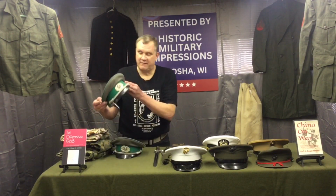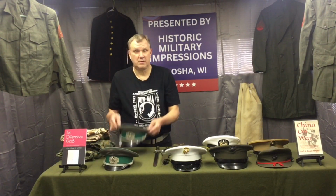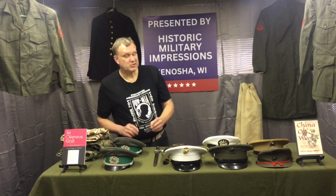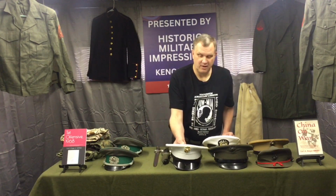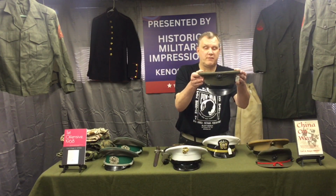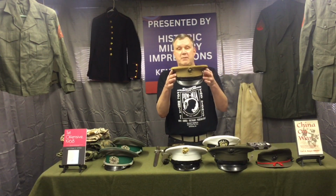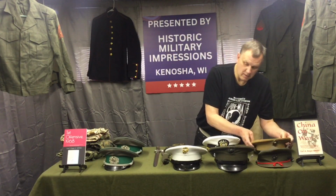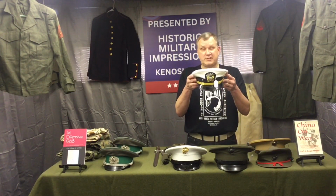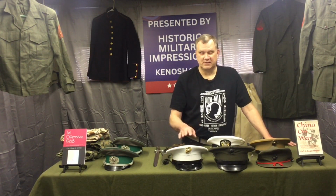Now, lately I've acquired a lot of hats, as you can see on the table in front of me. First up, we have two East German Border Guard officer caps. We picked up some Marine Corps caps. We have the white cover, the green cover, Vietnam era, the white cover is modern, and the old khaki cover, Vietnam era, that you don't see that much anymore. We also have a nice naval officer's cover.